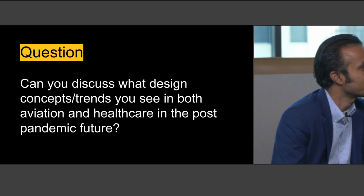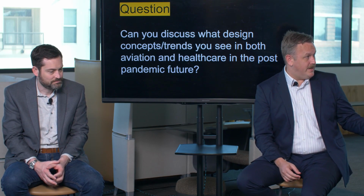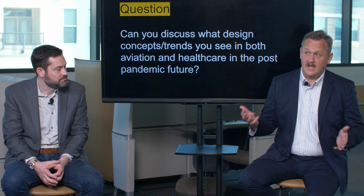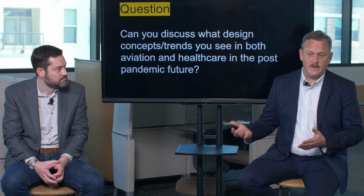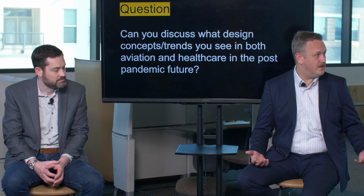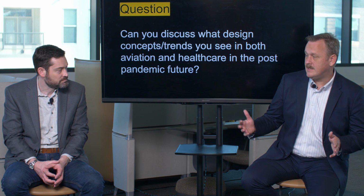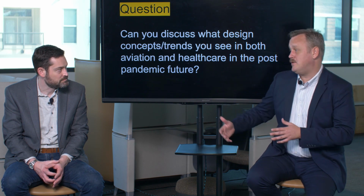So there's two, really three, that I can think of right now. One corresponds to the point you just made. I think that in aviation anyway, the idea of what we were calling dwell amenities is kind of what you're talking about, the more soft space. How can we take advantage of spaces in terminals that typically were underutilized and provide people an area that they actually want to be in?